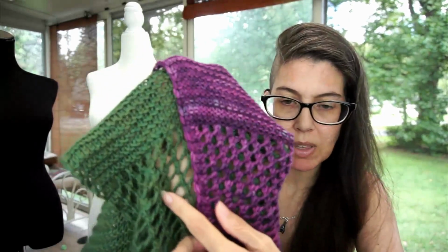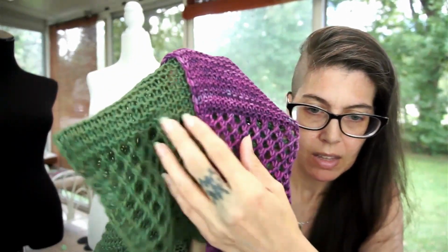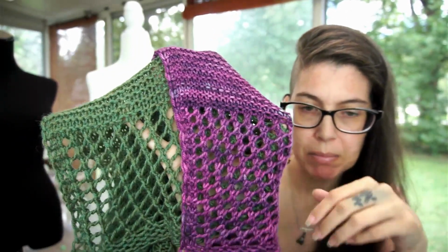Now on the DK, yeah, again here, these are almost thinner. And these are more bumpy.